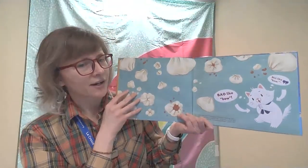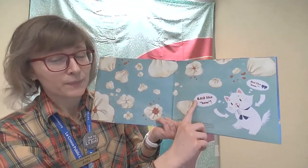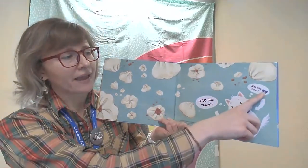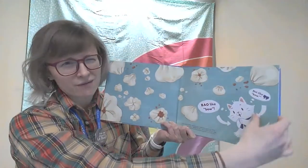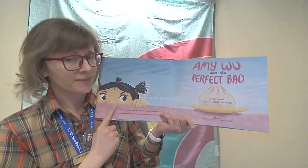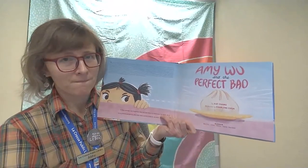You can see right here, her kitty is telling us B-A-O is pronounced bow, like when you bow to someone, not like bow, like the kitty's wearing. Kitties are very helpful. Amy Wu, see Amy? And the Perfect Bow.